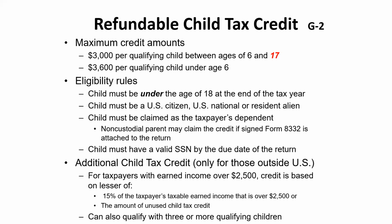If a child's under the age of 6, or for those of you who enjoy seeing math a little bit differently, 5 or under, that would be a $3,600 credit amount. So again, the eligibility rules: you have to be under the age of 18 at the end of the tax year. You have to be a U.S. citizen, a U.S. national, or a resident alien.